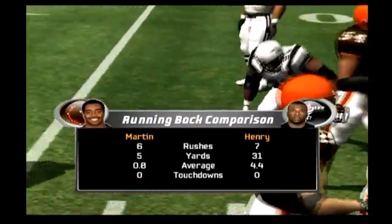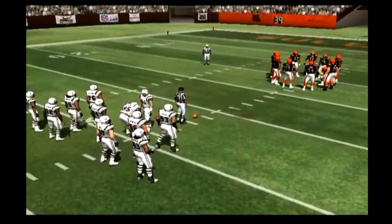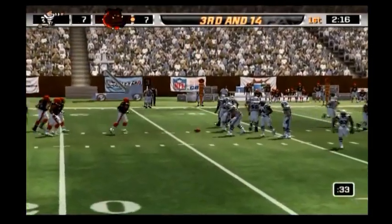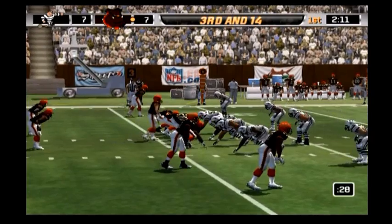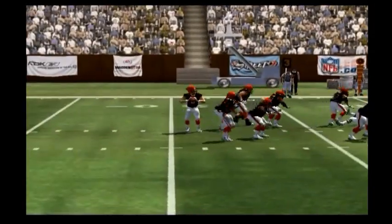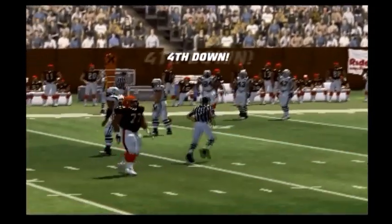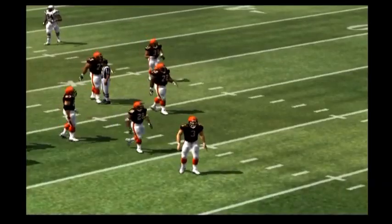Now let's have a look at what our runners have done up to this point. It's third down, and they have a long way to go. Bolden lines up on the left side. Looking comfortable in the pocket. With the pass, it's batted away. He put the ball exactly where you want to put it.